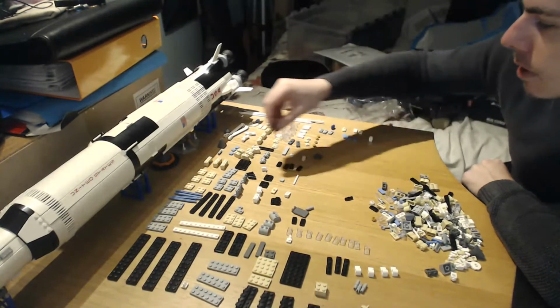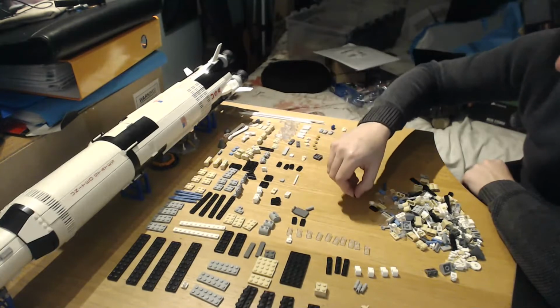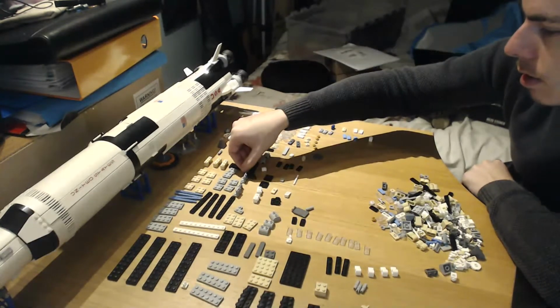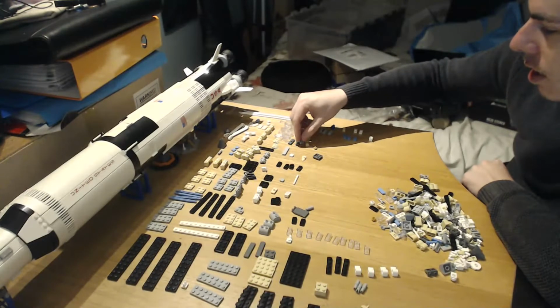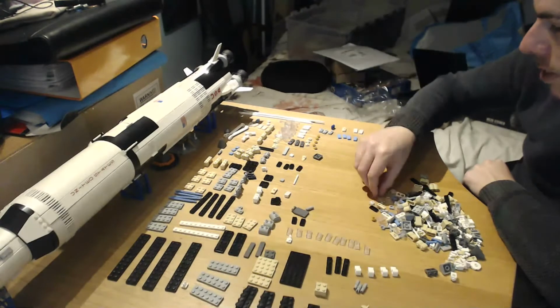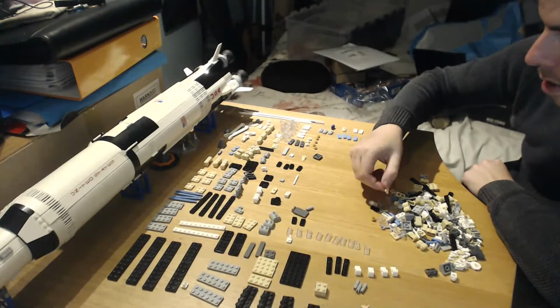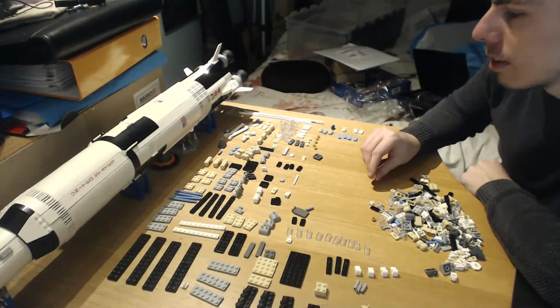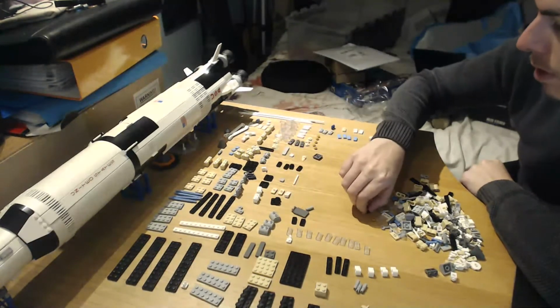So that's the first Lego architecture set I ever built. And my brother has got a few of them because he's an architect, I want to say. Maybe something to do with that. Something to do with, you know, that sort of world building stuff. It's one of those. Who knows what people do anymore?